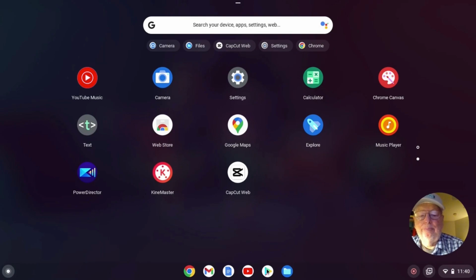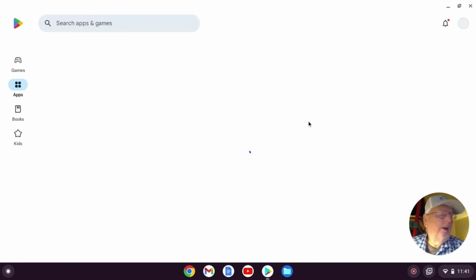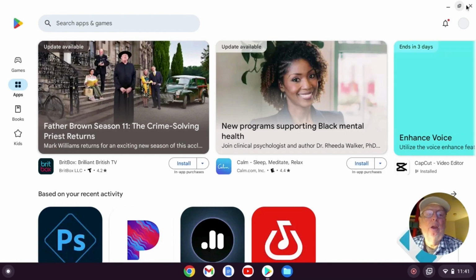Obviously the Play Store works on this one, same as the other one. I don't know that there's any difference in anything, but again, it does work, and maybe a little slow. Maybe my internet's not doing well. Now I'm running on Wi-Fi back here also, and that has a lot to do with it. If the Wi-Fi on the big computer there is kicked in, sometimes it will take a little longer for the Chromebook to get where it's going. So there's all that.